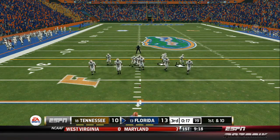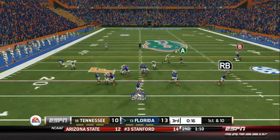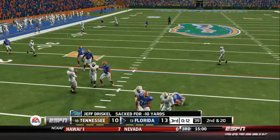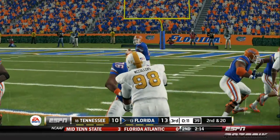It's a new possession for this offense, so what will it hold? Florida has a 3-point lead. And he can't get away from the pressure. Loss of 9 yards on the play. That'll make it 2nd and long.